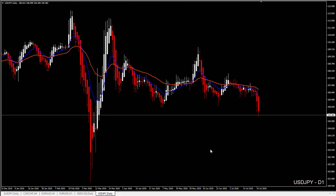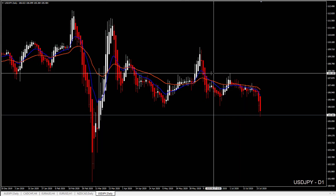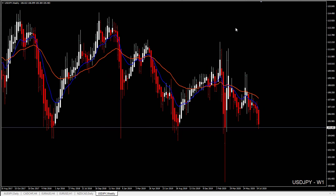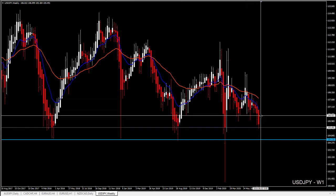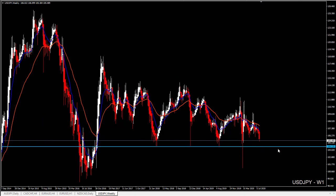The last pair is USDN. This was really not a good pair for a really long time. Finally, we have something. Who knows how it ends? But if we pay attention, it's still going down on the weekly chart. We have these red candles. This is our next weekly support level.